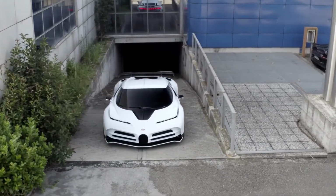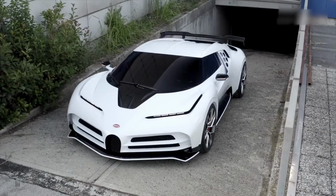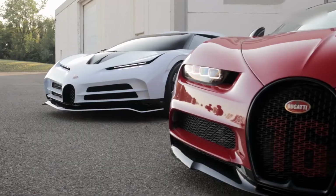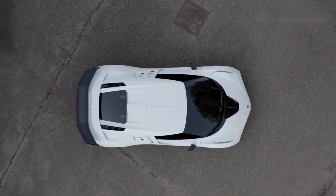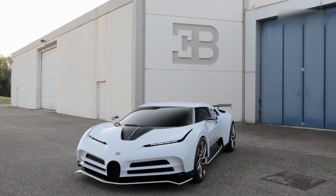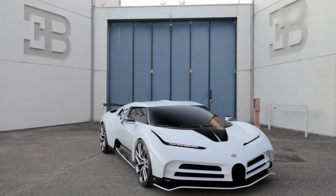The engineering team generated the Centodieci in 6 months because of computer-assisted 3D design processes and interactive virtual technologies. Although all 10 Bugatti Centodieci vehicles have been reserved, Bugatti has so much more to offer from the luxury automaker.